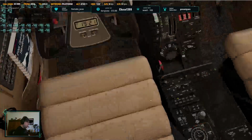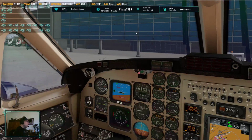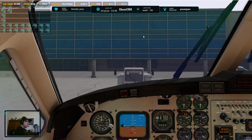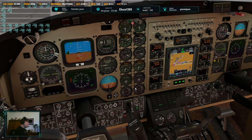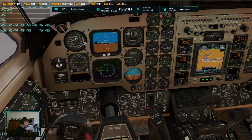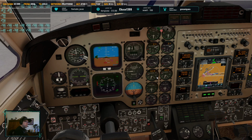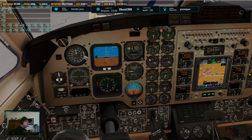Do an EFIS test here. All right. Bring on the taxi light, Rico light. Pitot heat, stall warning. Get our weather. Information Yankee. 1800 Zulu weather. Wind 350 at 7. 3006. Wind 350 at 7. Conditions 900. So that's fine.